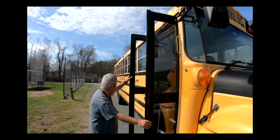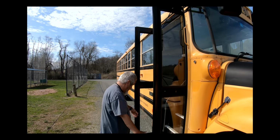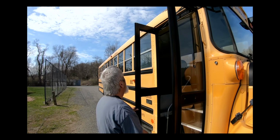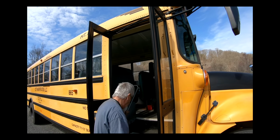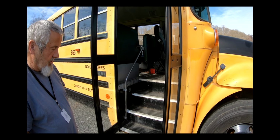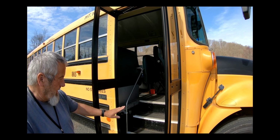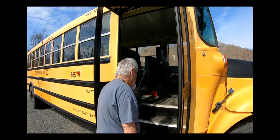To begin with, glass is in place, no damage, no dry rot on the molding, also no other damage. My handrail is in place and secure. There are no tripping hazards on my steps. Everything is secure, no loose items, no damages.